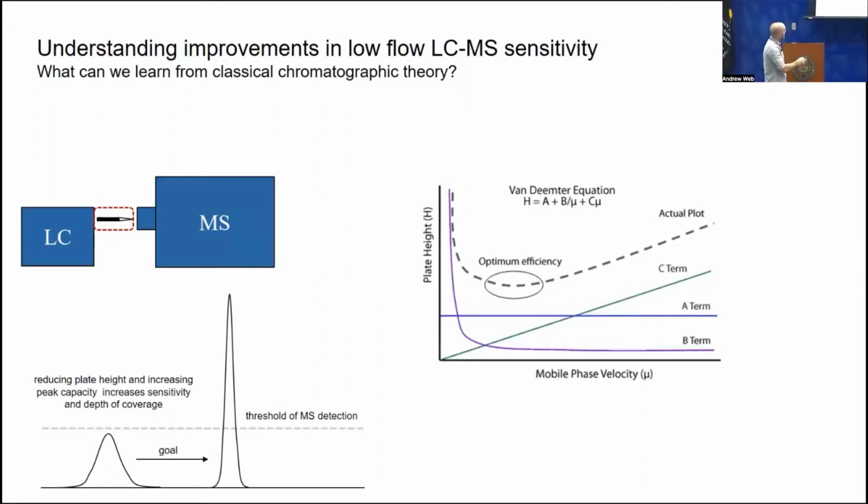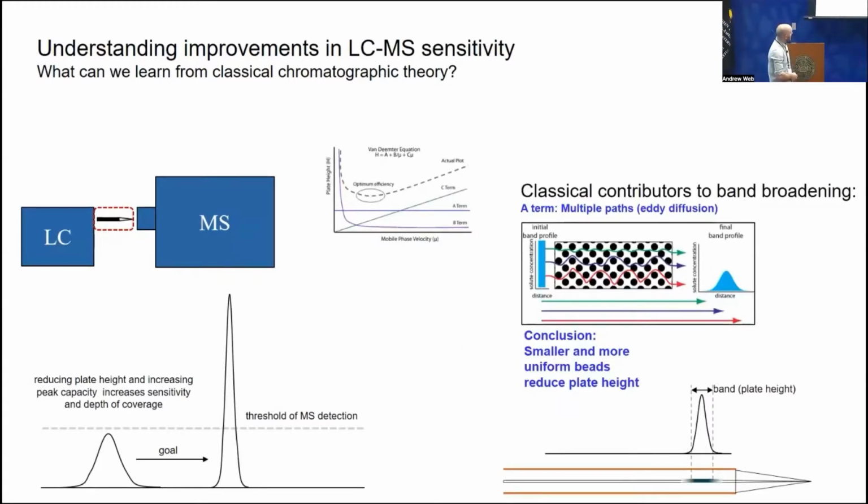Now, in classical chromatographic theory, this is the Van Deemter equation. It's made up of these different terms, the A term, B term, and C term, and I'll walk through them quickly, but essentially all of them are diffusional characteristics of how analytes move and behave in the mobile phase. The A term is simply the eddy diffusion. It's the path that the analyte will take through the column. You can see here this green line, you have a very small amount of diffusion, whereas if you've got a rough packing in the material, a non-uniform bead, you might find that your analyte will take a path like this. And what will occur is that you will get diffusion and a spread of your peak. What we can take from this is that smaller and more uniform beads reduce this plate height, reduce this width, and give us better sensitivity of that peak.